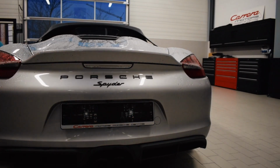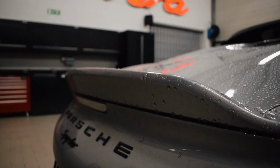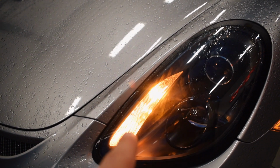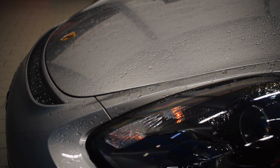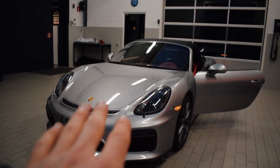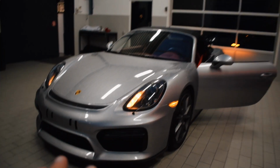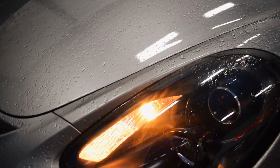Look how nice this is at the back. The blinkers kind of pop out, if you can see it. It blends away in the ducktail spoiler, which is a really nice design feature. The only disappointing thing with the blinkers is that they have kind of an old design in the headlights. From a far distance you don't notice it, but if you look closely, you can really see that they are quite dated, but anyway.